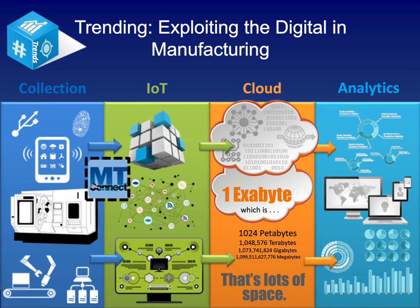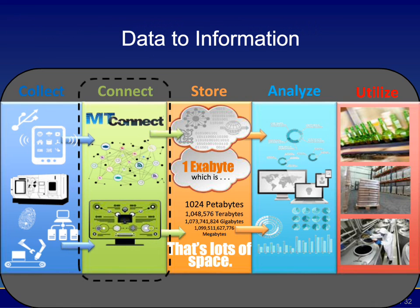So if we take a look at how you move this forward, right? So now let's take a look at sort of the collect, connect, store, analyze, and then really the next step is the utilize. And I think this is where right now, and I have to admit, I'm a little bit of a dinosaur here, because frankly speaking, if I really knew how to utilize it, I'd be out there utilizing it.